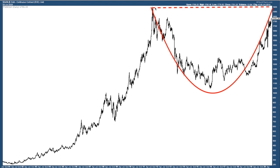Now the rim of this cup is at 1920, and the low here is 1050. That's the 2015 lows. That's a difference of 870. So that would give us a long-term upside target of 2,800. I'd take that.